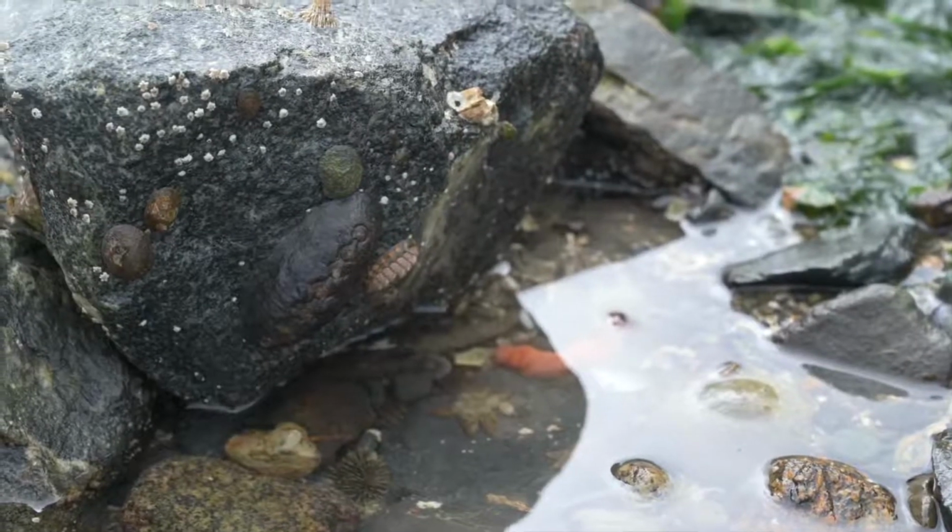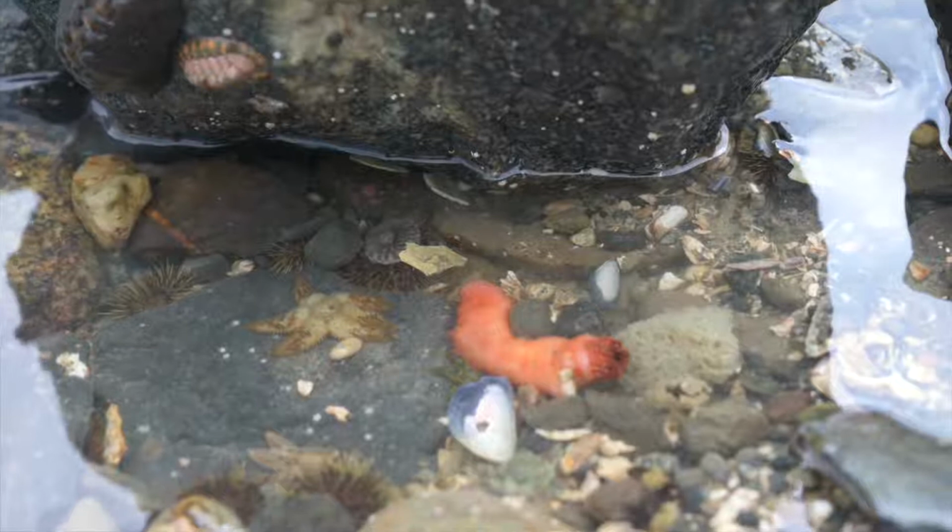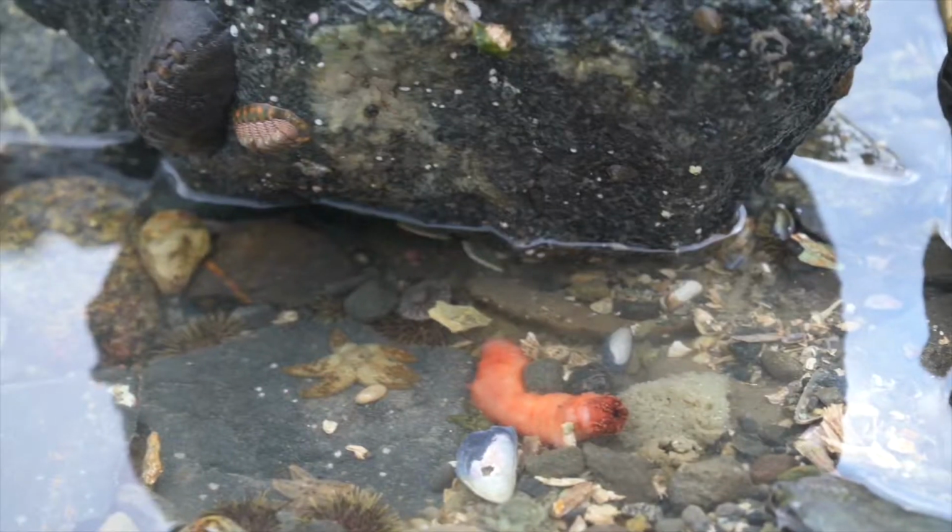Sea stars can have any number of legs, usually 5, but it can go all the way up to 50 in some species. Cut to a close-up of a gray rock covered in various intertidal creatures. The sea cucumber is orange and pink. The chitons are dark brown and various other colors. The sea star with 6 legs is a tannish brown color.